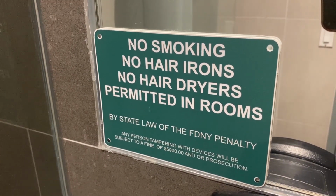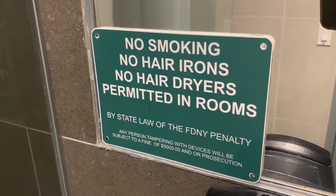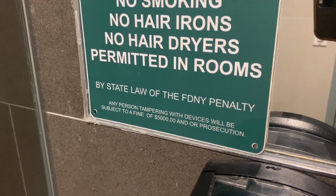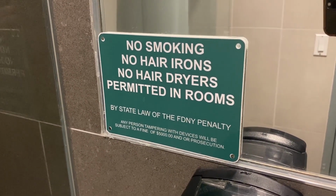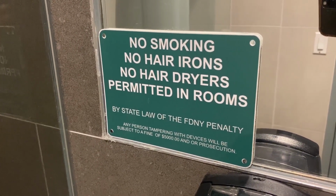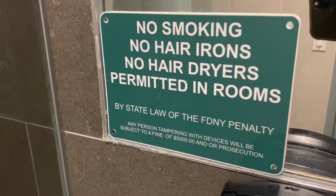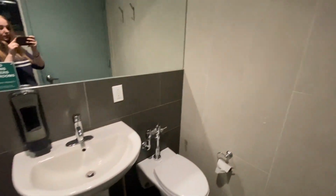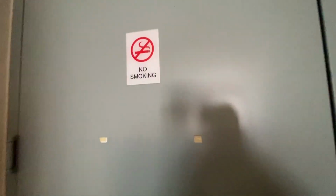This is something that I'm kind of reacting to though. No smoking, I understand, but no hair irons and hair dryers permitted in the rooms. And this is apparently something that the New York Fire Department has said. I've never heard this in any hotels or hostels that I've stayed in before, so I'm not sure if this is true. Let me know if it is. Then there's some hooks. Yeah, and that's about it. And obviously no smoking room.